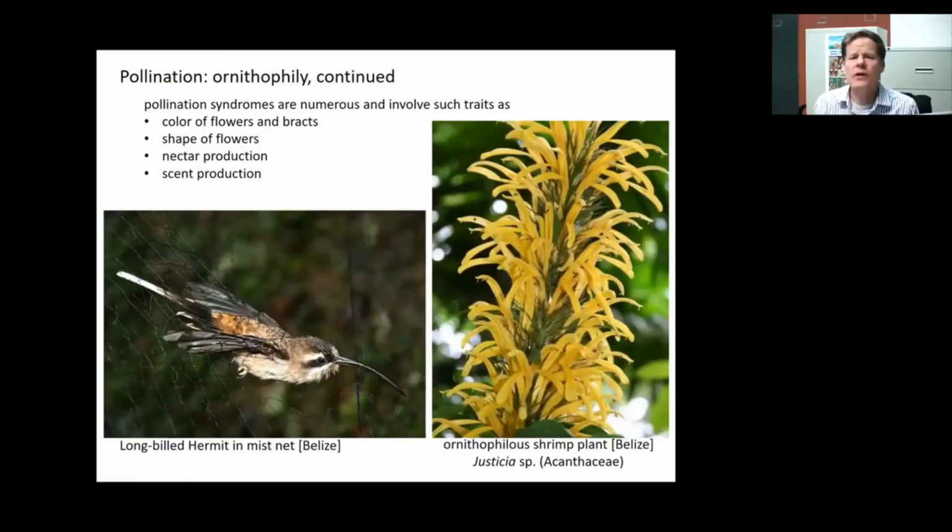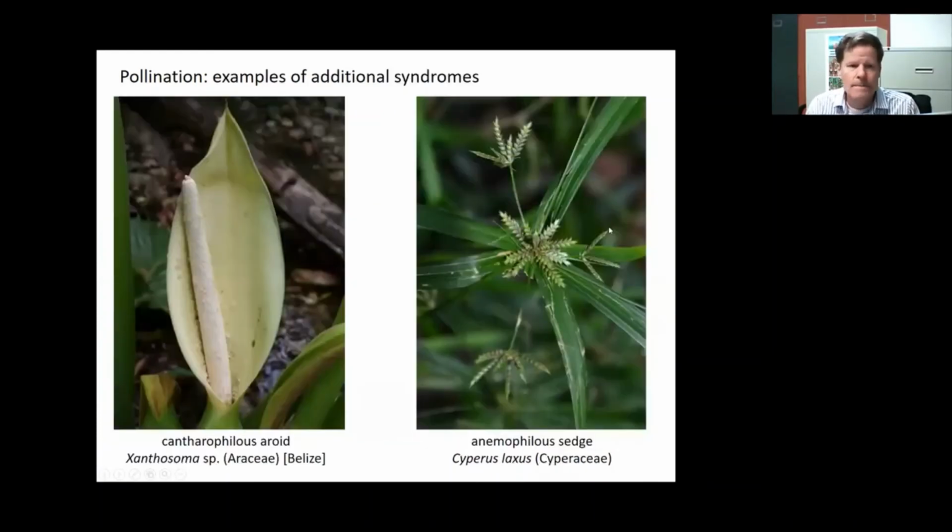Here's another example of an ornithophilous rainforest plant. Yet you can see that the flowers are curved, and this kind of hummingbird, a hermit hummingbird, is more like the pollinator that would be expected for that kind of plant. Well, there are other examples of syndromes. Here we have a beetle-pollinated, or cantharophilous, aroid. In this case, these are nocturnal beetles. And then what's going on over here? This plant, this sedge, produces no nectar. It has no petals. It's not showy at all.